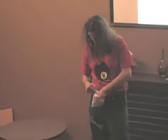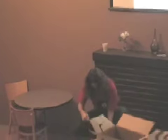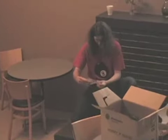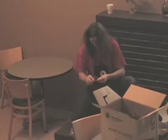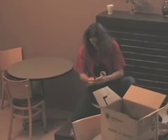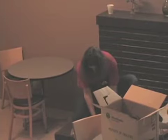Does it work? It doesn't have any batteries in it. Here's some batteries. I don't know if this one works. What's that? What does it do? Oh, this one. This will. It basically blinks, and you have to figure out what the blinking is telling you.